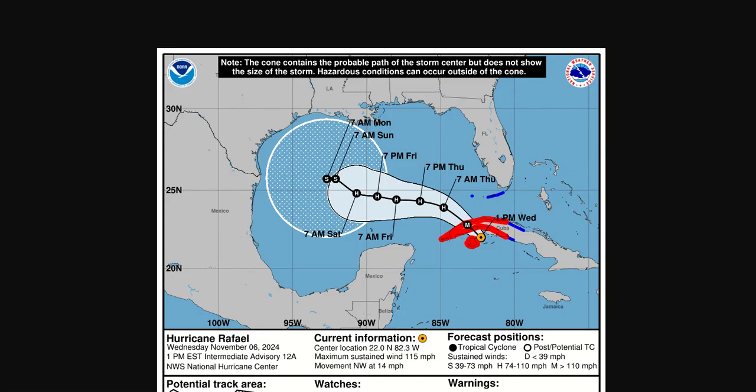Moving northwest at 14 miles per hour, and that pressure about 956 millibars. Again, the forecast track from 1 p.m. Eastern Time does show, this is from 11 a.m. Eastern Time actually, but it was updated at 1 o'clock with the current position. It shows the hurricane crossing western Cuba later this afternoon and evening, and then emerging in the Gulf of Mexico and kind of milling around out here throughout the weekend as a weakening hurricane and then weakening all the way down to a very weak tropical storm.